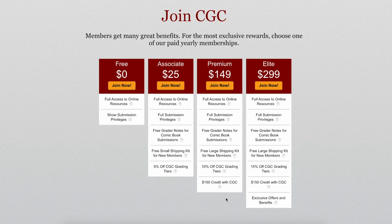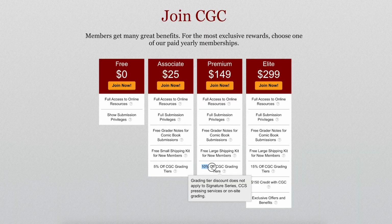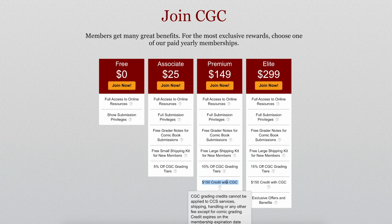Now, the premium tier is the one that I do. It's $149 a year, and then on the renewal, it's actually $129 a year. So every year that you renew it, it's actually $20 less than that first year. So you're basically making money if you're planning on grading anyway. So this one has all of the benefits of the other tiers, except you get 10% off on their grading services, and you get a $150 credit. So technically you're already coming out $1 ahead.